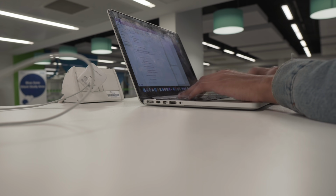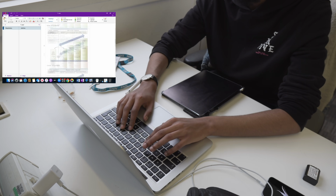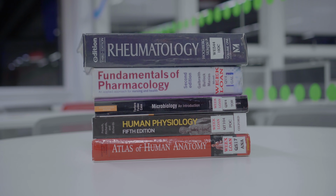Problem number two, there's a lack of clarity. We simply do not know what we need to know and what we don't need to know. And that's probably because university is branded like this place where there are no limits to learning, where you're supposed to develop lateral thinking. So you go in and end up thinking, you know what, I should be learning everything, I should be reading everything that comes my way.